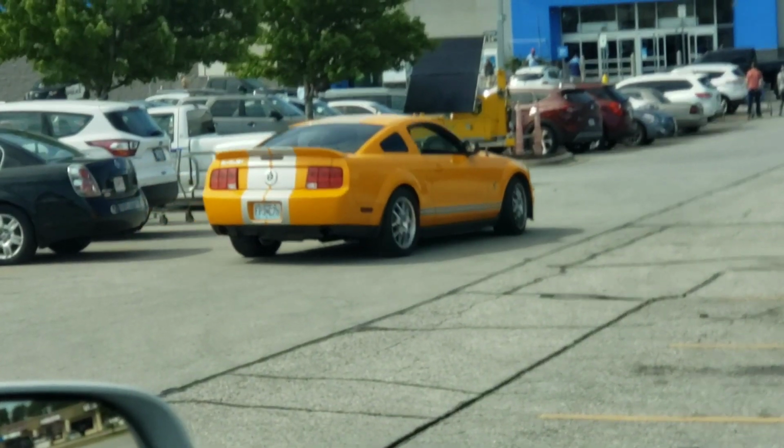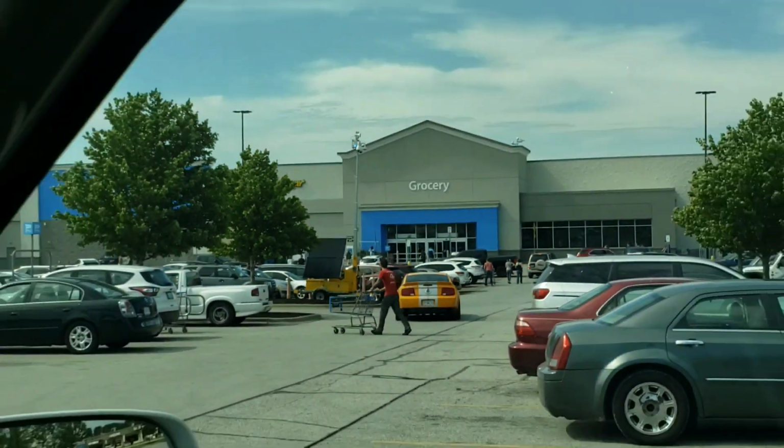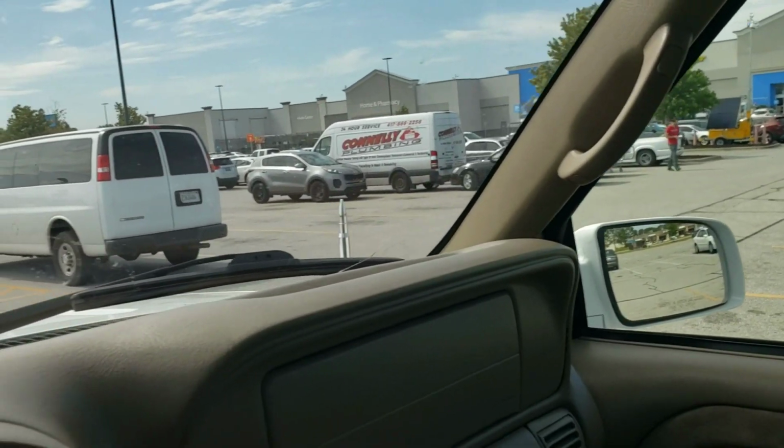Man, I would love to have that car. I want an 07, 08, or 09 GT500 so bad. I tried to offer my truck for it, but they wouldn't take it.